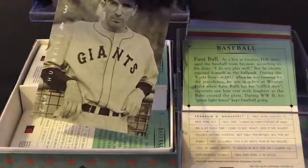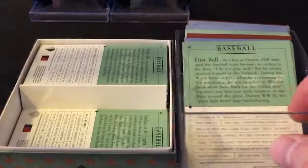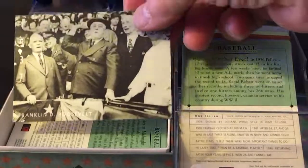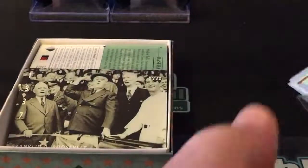So Carl Hubbell in 1934 is in the books, and Franklin Delano Roosevelt throwing out the first pitch in 1937. All right, next up to bat, fastest pitcher ever.